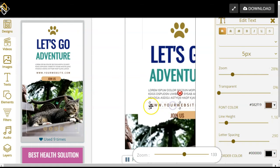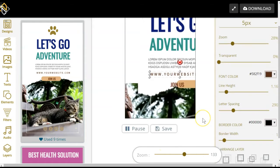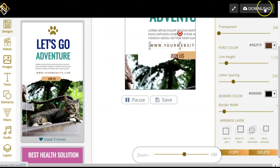Oftentimes you'll do that by highlighting a word and then adding a URL to it, but they do not give you that capability in this. So you wouldn't even be able to monetize this ad. Once you've gone through the headache of trying to make this your own, if you are finally happy with it, you would save. You could download if you would like.